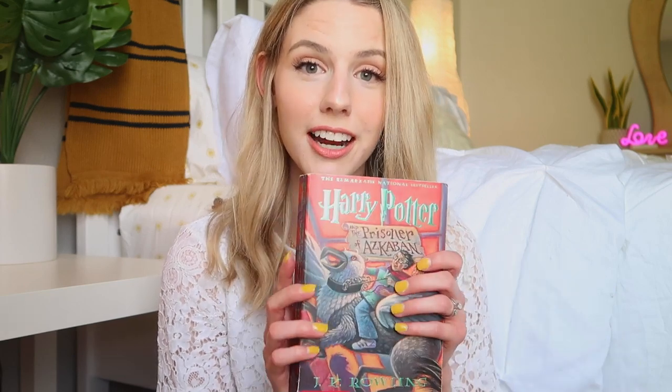The next book was also a reread, and this was for History of Magic, and this is Harry Potter and the Prisoner of Azkaban. I usually like to read a Harry Potter book for these readathons, since it is a very Harry Potter based readathon. This is my original copy. I actually was reading a newer copy that I own because my original copies have been read so many times that they're starting to fall apart, and I just want to preserve them as much as possible. And yeah, of course I rated this 5 out of 5 stars. What else would I rate that?